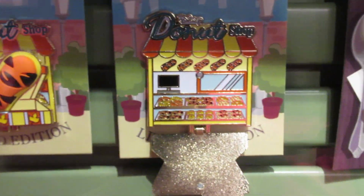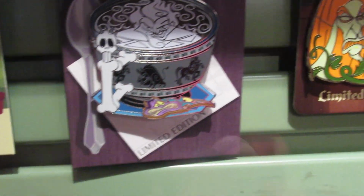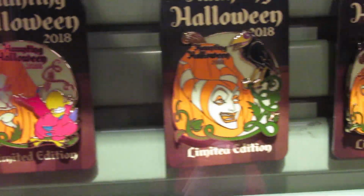So here's a bunch. It's behind a case. You can actually buy these at the cash register. You just kind of tell them what number you want and then they'll pull it. So they got like the Tigger Tail Donut Shop, kind of opens up. Got a bunch of specific Halloween limited edition ones.